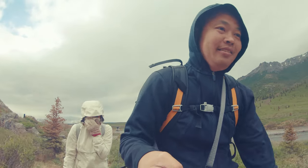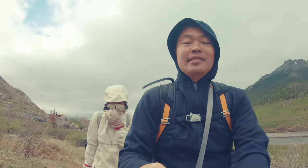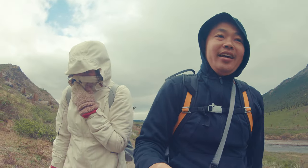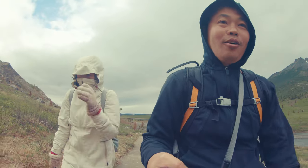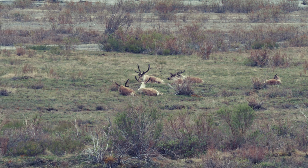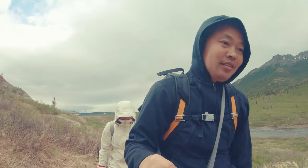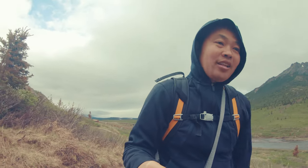You can do it. Oh, on the way here on the bus, the bus driver asked us if we saw a caribou yet, and we're like no. So he stopped the bus and pointed us to a set of, what, 4 caribou, mommy? Mm-hmm. Yeah. So we saw our first caribou. They were just laying down, relaxing, enjoying the afternoon.